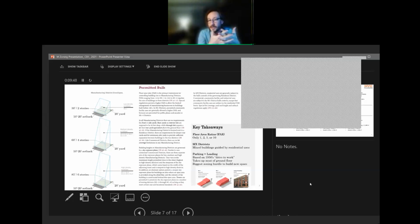If you want to build an 8 FAR building, there really isn't a middle ground. These are all the variations that we have. In MX districts specifically, that's where you're allowed to mix residential with commercial, industrial, and manufacturing. The residential building envelope really guides the development, which actually makes it a little bit more difficult than originally intended to actually mix industrial and commercial uses with residential.